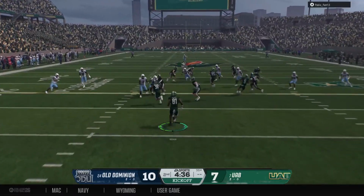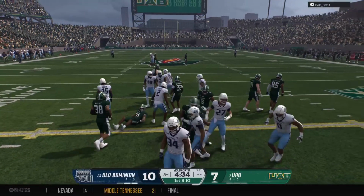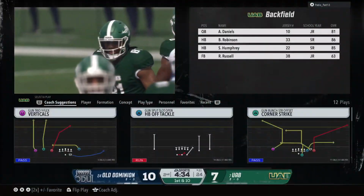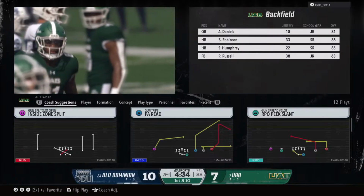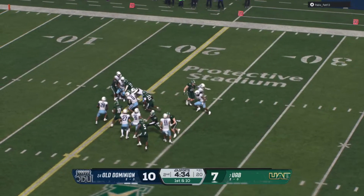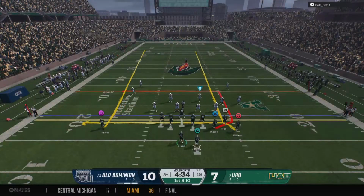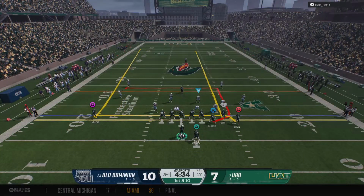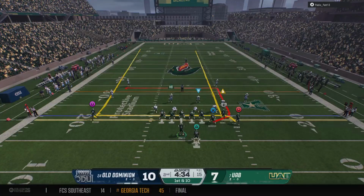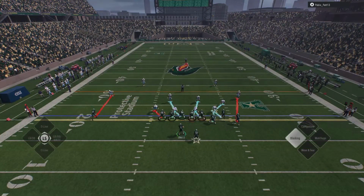7. Here he comes from inside his own 5. Not a lot of space to be found. Good hustle by the coverage team, and they stop him at the 21. UAB regains possession, and the Blazer offense goes back onto the field. They'll open this drive hoping to move it down the field. A touchdown would give them the lead.